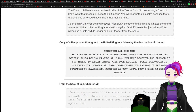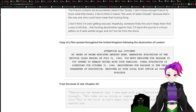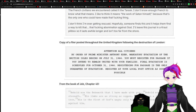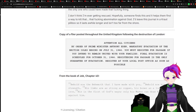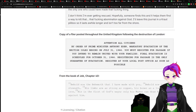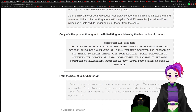The French civilians we encountered called it a tarrasque. I don't know enough French to know what that means. I like to think it means the work of Satan himself. Because that's the only one who could have made that fucking thing. I don't think I'm ever getting rescued. Hopefully someone finds this and helps them put a way to kill that. The fucking abomination against God. I leave this journal in a Krupp pillbox so it lasts a while longer and isn't too far from the shore.